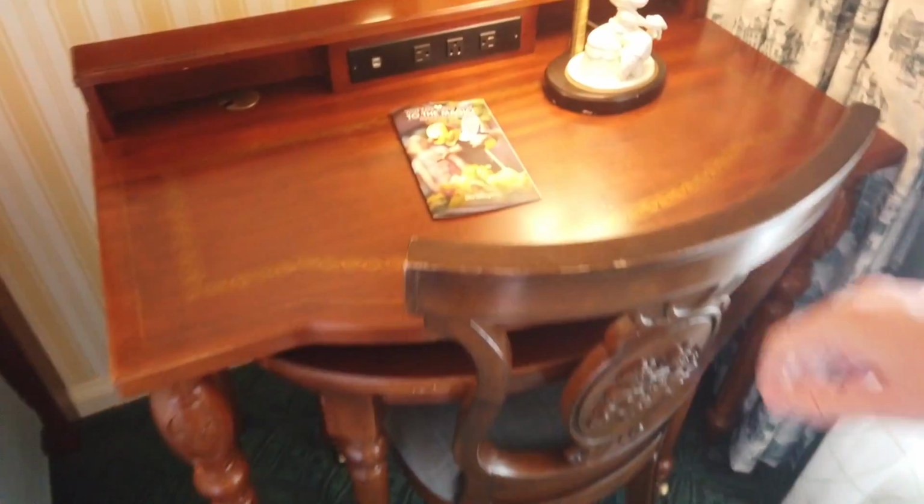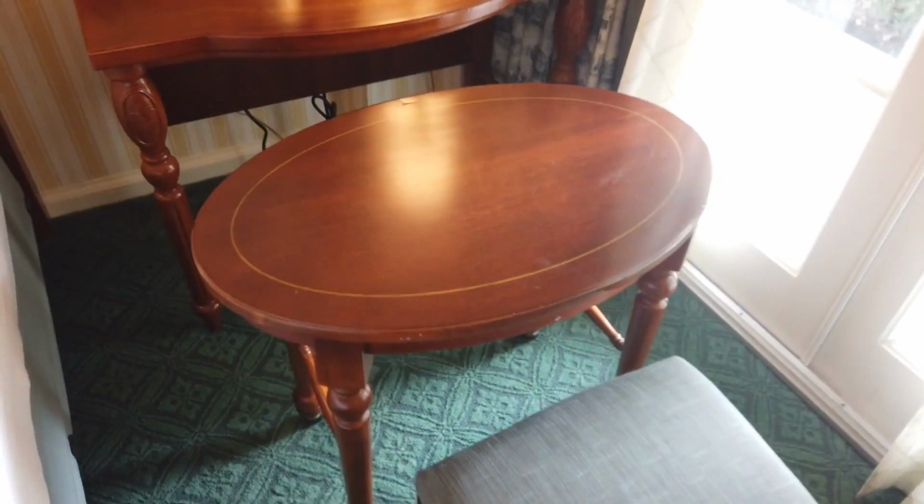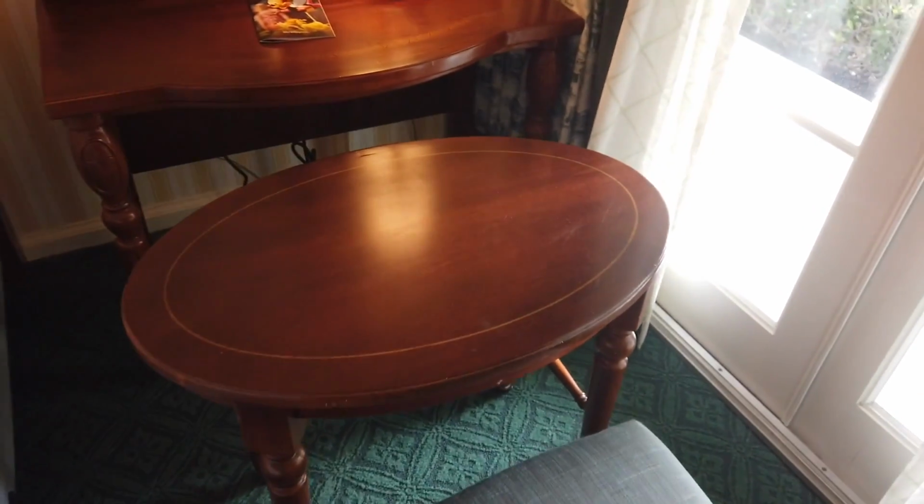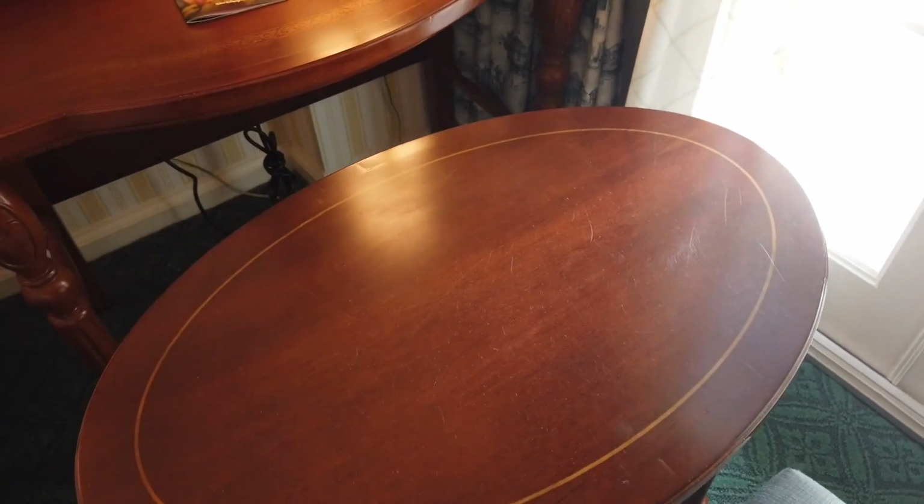Very sweet. Also, you can have some added table space. If you pull this chair out, there is another table that you can sort of add and move around the room. It's on wheels, super easy to move as needed. So if you wanted to sit on the couch and do some work, move that table right on over.